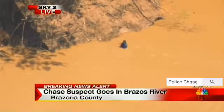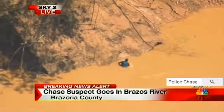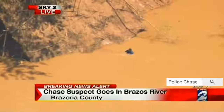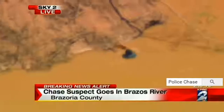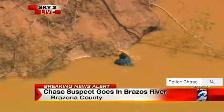Pearland police, as Sky 2 is flying over the scene, are not too far away from him. They are along the banks of the river. We saw at least four officers at one point with their guns drawn running after this man, probably 15 minutes or so before, after he jumped out of a vehicle and officers began chasing him on foot. He ended up in the Brazos River there.